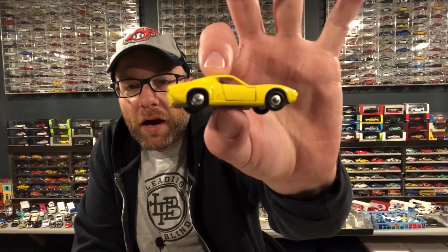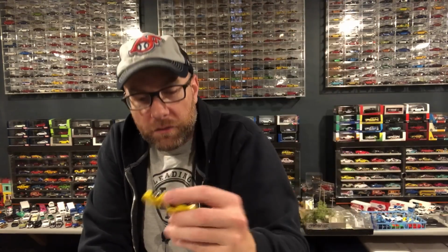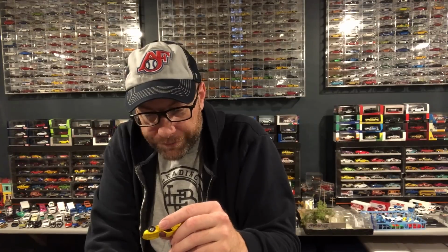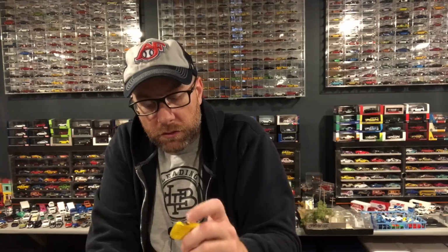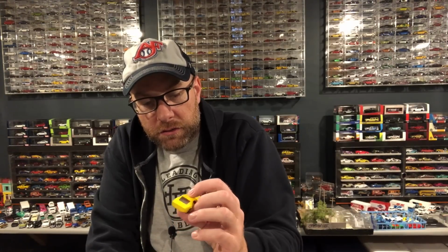All right. So that was that seller. Then from this other seller that was selling some more vintage diecast stuff, I picked up this Matchbox Lamborghini Miura. And it's pretty cool. It's in pretty good shape. It's one of the ones that has the steering wheels, and we'll show that in more detail. It's got opening doors, steering wheels, and it appears to be in pretty darn good shape.